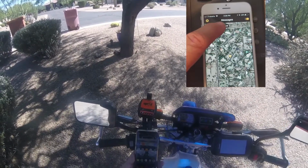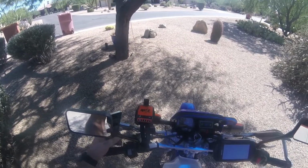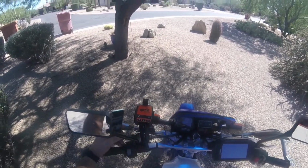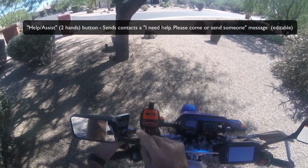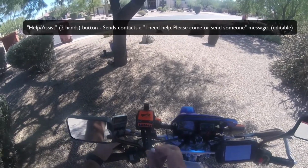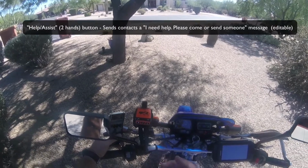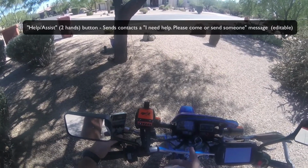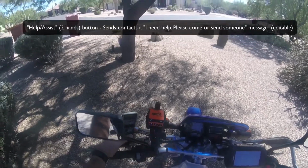So if you're in trouble, this is what you do. Now, if you're just saying okay to let family know you're fine, you press the OK button. For trouble, you press this button here, the I need help button, and you can set up the message again. Mine says, for example, this is Gord, I need help, can you call 911 and give them my location and send help, something like that.